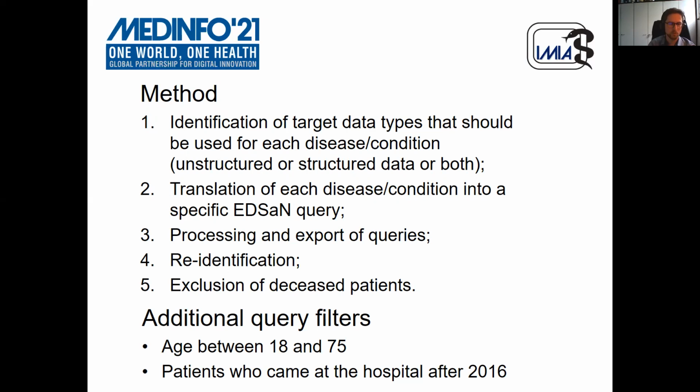And then in the 4th step, we had to re-identify people because, as I mentioned, the EDSEN database is pseudonymized. So if you are using EDSEN, the IDs are random IDs, it's not a public ID, so it's meaningless. But we have a software that could be used only by 3 or 4 members in the hospital to identify the list of patients exported from EDSEN.